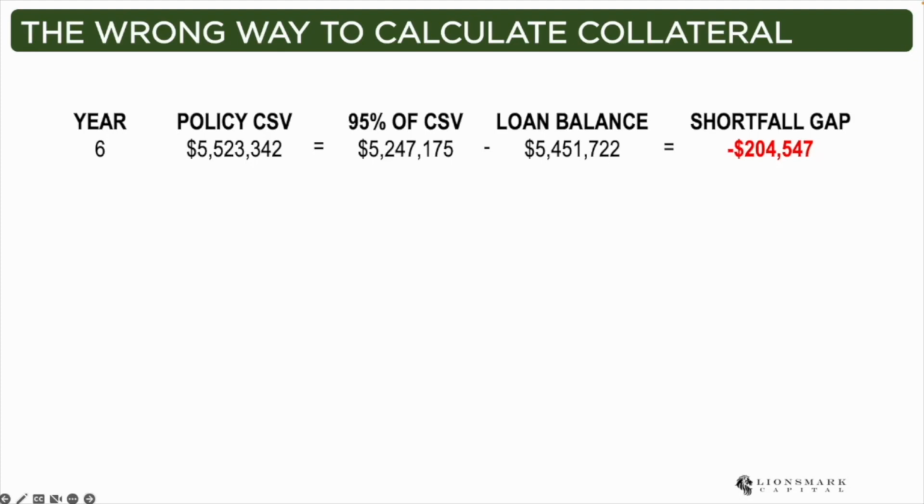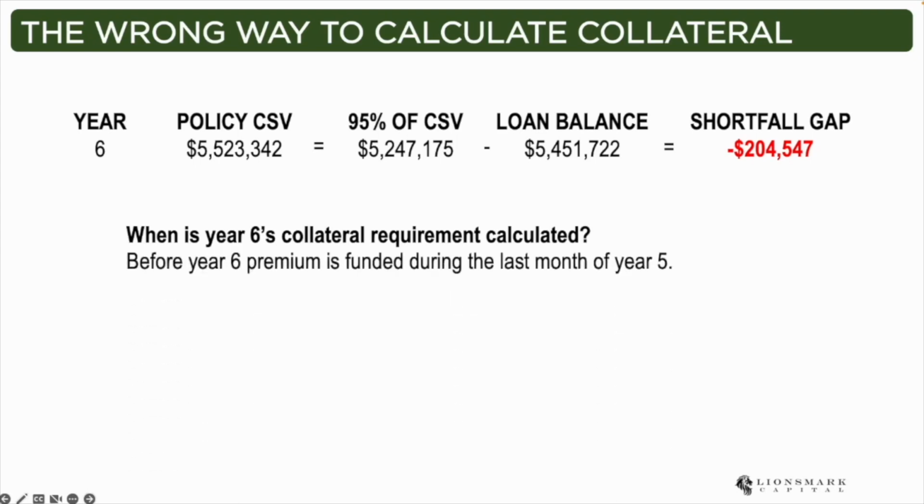I'm here to tell you this is completely inaccurate and far understated in terms of the actual shortfall. So here's what I mean by this. First question I have is, when is year 6's collateral requirement calculated by the lender? In other words, when year 6 is about to roll around, the lender is going to look at the policy value and do their collateral calculation. That calculation is done prior to policy year 6 starting, before the year 6 premium is funded, during the last month of year 5. So they're going to look at the policy surrender value right before year 6 starts.